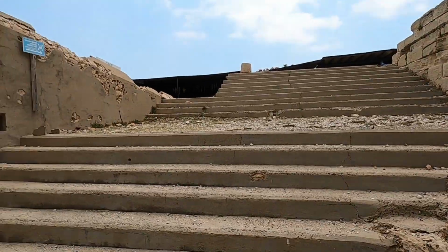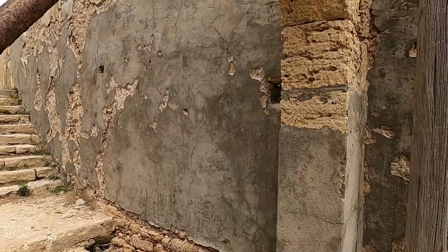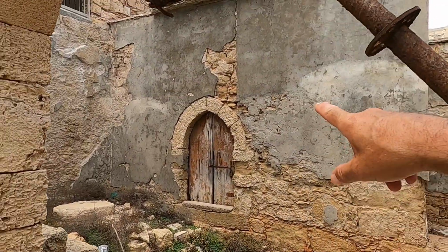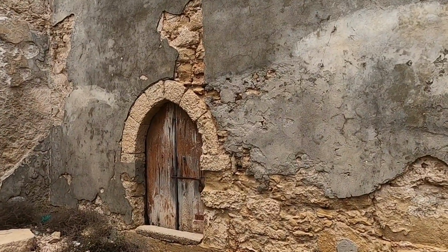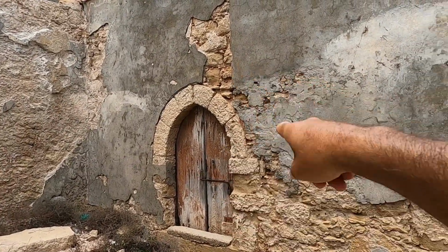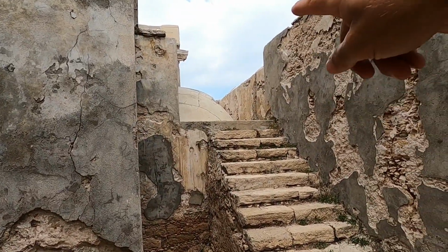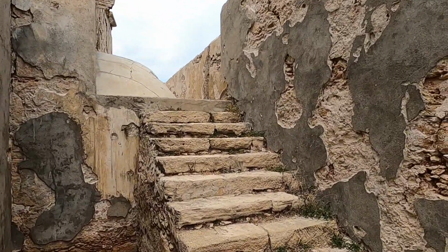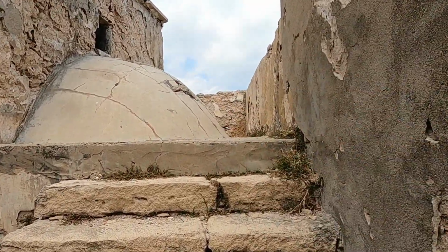Now I'm still looking out for the well. I think the well was about here, around about here, and I think that's the original church. Can you make out the side entrance? Look, there's the side entrance there, and over these steps is the original altar. I'll show you that as we go up. There, can you see it? There's the dome bit.